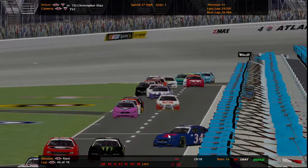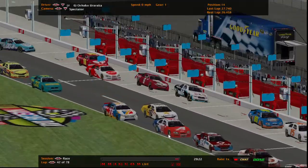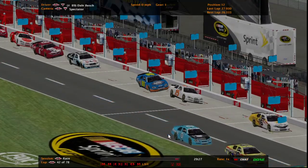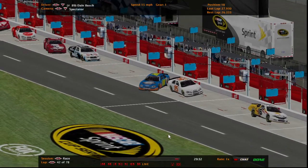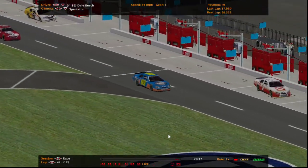I was a lap away from running out of gas. Oh boy. Now we're going 2 or 3. We're going to the pits. That might not be good. Fuck yeah. Very, very fast.